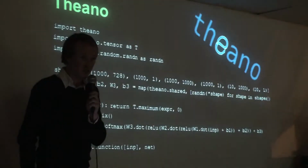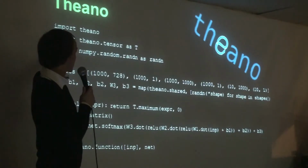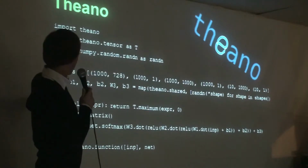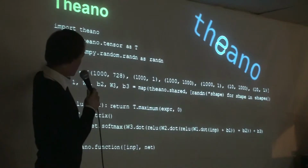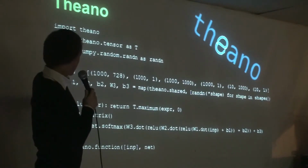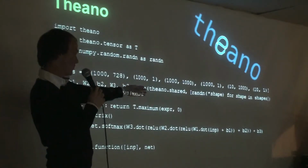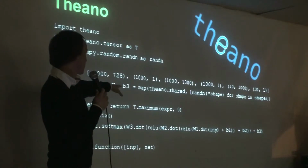A very quick introduction to Theano. We have an import of Theano. We have an import of the core module, which is tensor. And we need some random numbers here. I defined some shapes of matrices and vectors. I made these matrices and vectors as Theano what is called shared variables. I filled them with random values, W1, B1 until W3, B3.